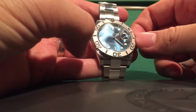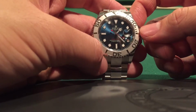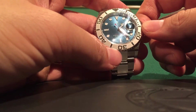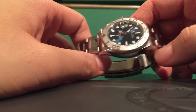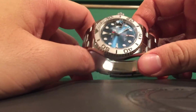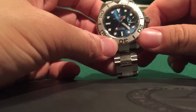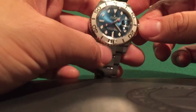And last but not least, the best quality about the Yachtmaster is that it's just not as common. It's not a Submariner, it's not a GMT, it's not a Daytona, right? It's not a Datejust. Those watches are a dime a dozen, and if you do see a Rolex in the wild, chances are it's going to be one of those 4 watches.